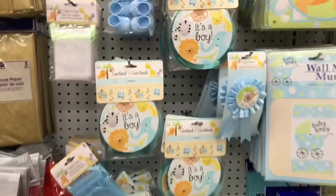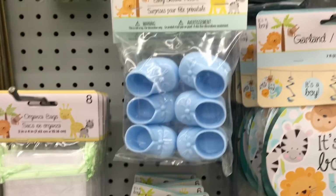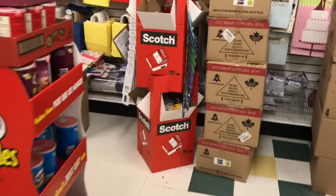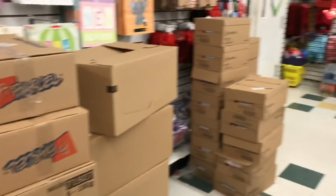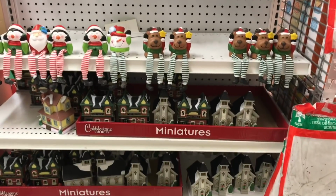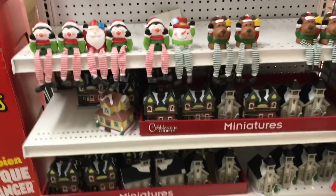I talked a little bit about using these as gnome shoes. You can just cover it up in fabric, and some of you said that that would work wonderfully. So I'm hoping to see some of your gnomes with those little guys. And look here, they've kept this at the back of the store for a few months now, and they're still not sold out because it's back here, I think.